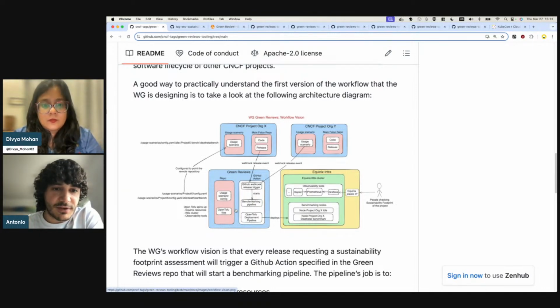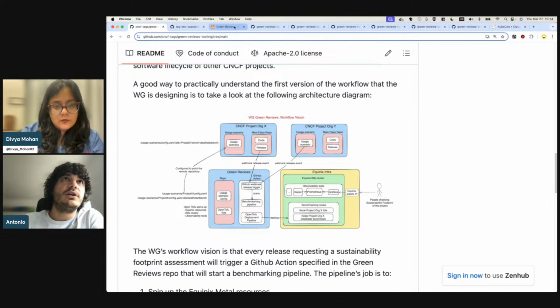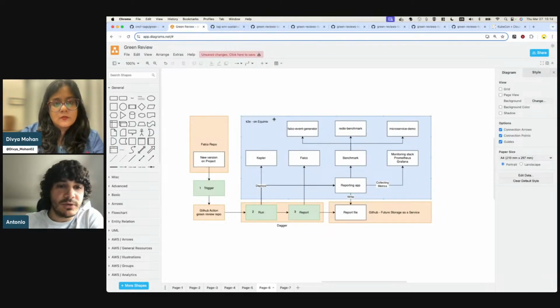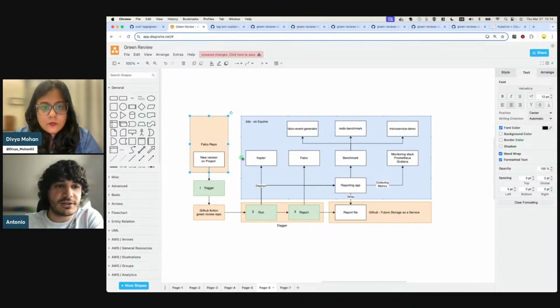We have our configuration and our OpenTofu that deploys Equinix infrastructure, so a virtual machine in which we install Kubernetes. Then we also have our observability tooling, which is made up of Kepler, Prometheus, and Grafana. And then we perform our benchmarking. To go into a little more detail, here we have our Falco repository. This is the project that first decided to undergo a green review, so whenever they have a new version, our pipeline is triggered.